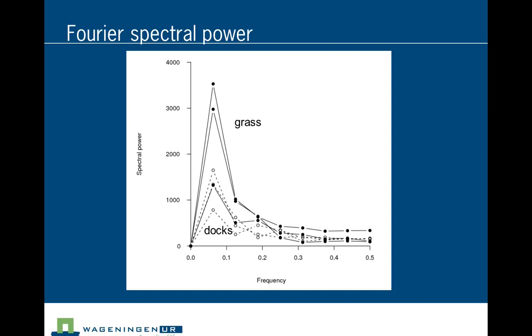And you do that, I'm showing that here for 3 tiles in which there was only grass, and for 3 tiles in which there was only dock leaves or parts of dock leaves. And you can see that, on average, you can make the distinction. Some grass tiles are just as variable, have just the same spectral power as some dock tiles, but on average, the grass has a lot more power in it. And so, on that basis, we can make a distinction between a grass tile and a dock tile.